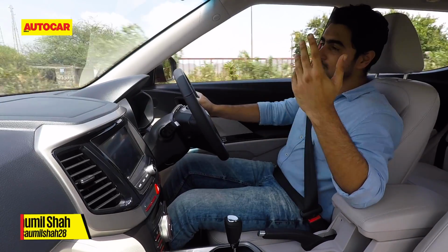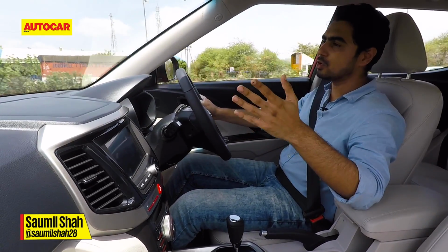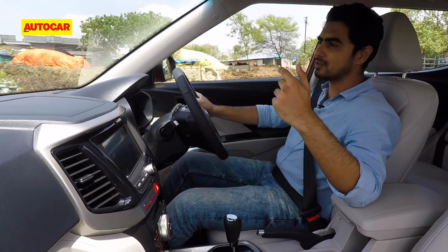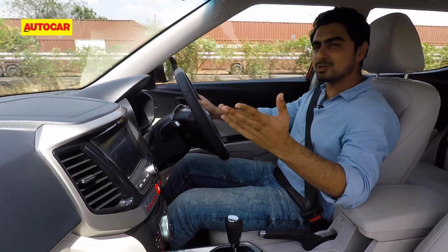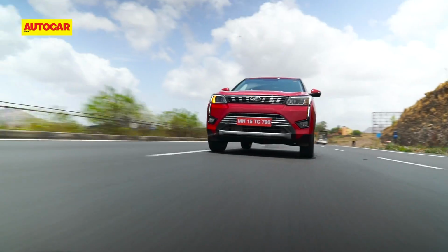The good thing is, this gearbox has a Tiptronic mode which gives you some manual control over the gears. You just push it to the left to engage the manual mode, and you tuck the lever down for a downshift and push it up for an upshift. So when you are driving in an enthusiastic manner or in a hurry, it's pretty useful.